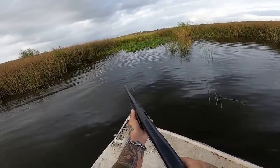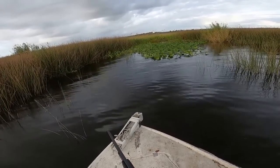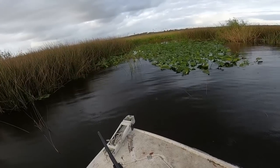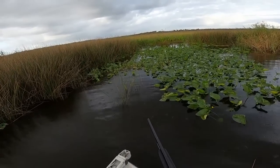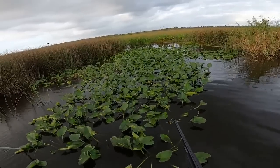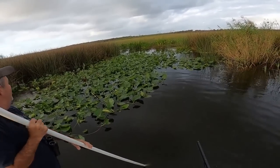I don't see him now. I think he left. I don't see him. I'm not seeing him. I think he went right behind that. Now it's raining on us. Yeah, he totally split. Oh, there's a coot right there, look at that. Oh, a coot, yep, there's a coot. They're out of season. The coot says, hey, you can't shoot me. Can't shoot me today.